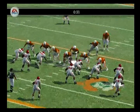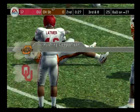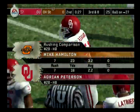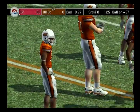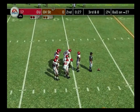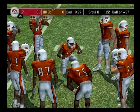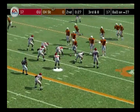Oklahoma State comes out with an I formation. Hamilton up the gut. Pleasant tackles him at the 27. Oklahoma takes a timeout, and they'll have two remaining. It's third and eight. Ball on the 27.